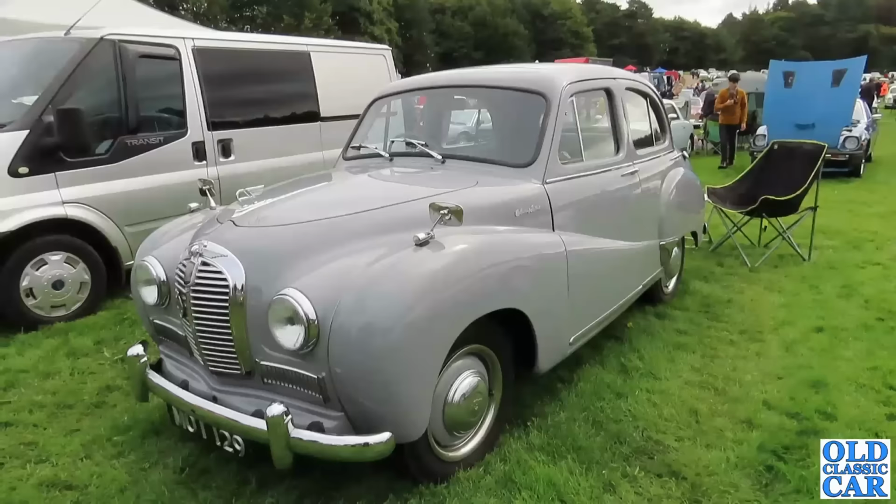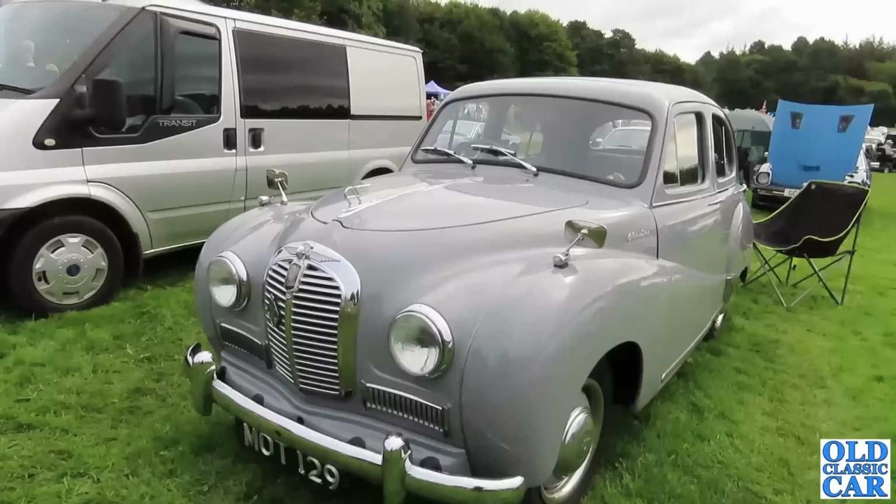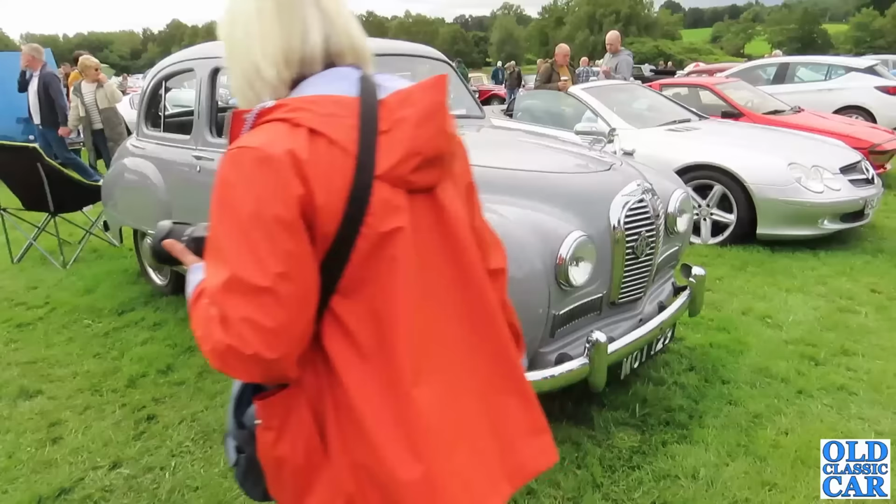I mean, this is still on the original cross-ply tyres, and the balance on it is exactly what it was designed for, of course. You could put radials on it, perhaps. But more often than not, it loads the steering up, so you get really heavy steering. So typically, these old cars tend to drive better on the original cross-plies. Yes, that's my experience anyway of these sort of cars.